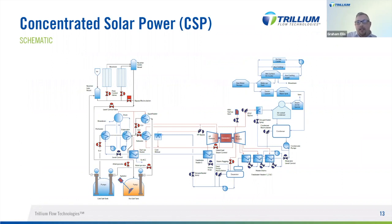So this is another schematic, and the valves shown on the diagram mostly relate to molten salt systems. The red valves are the molten salt ones, and the blue ones are the conventional plant side. It's important to contemplate the effect that one valve will have on another from a completely different system. The molten salt valves must control the flow of the molten salt.